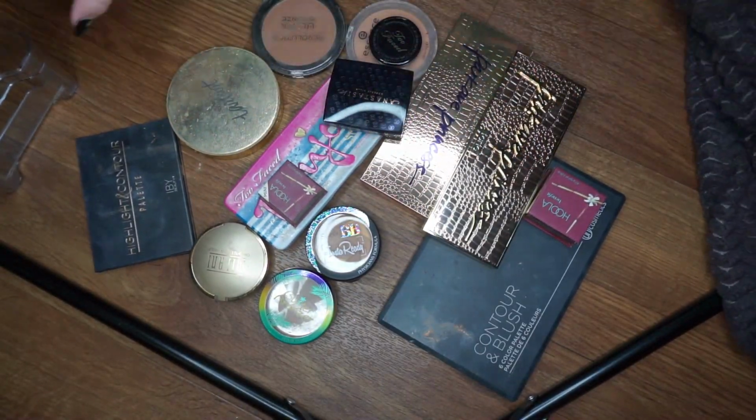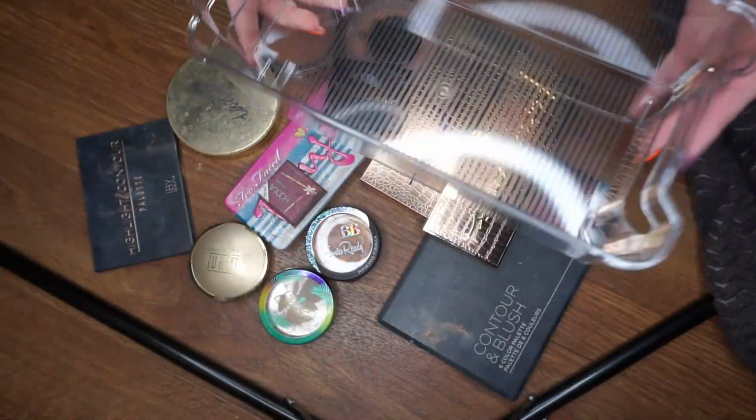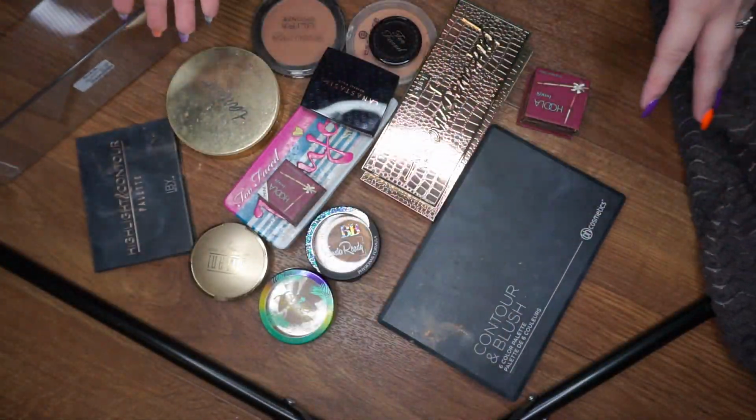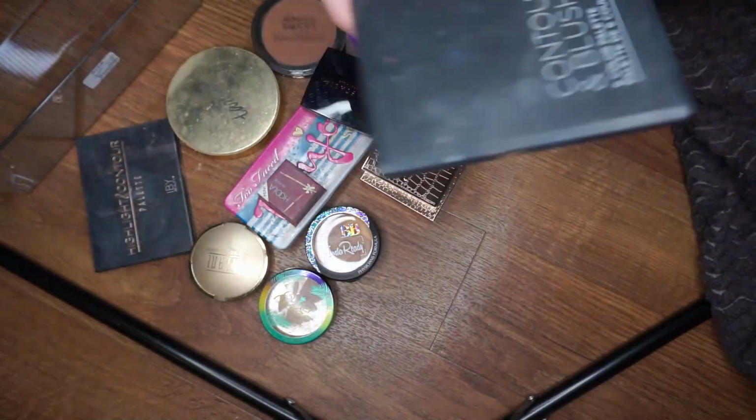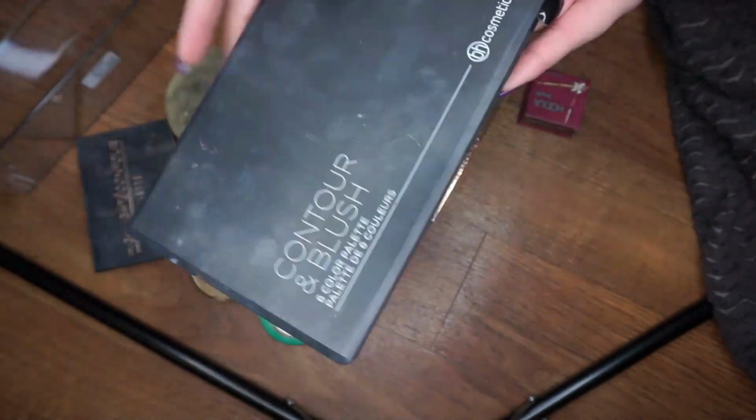So for this part right here, we're just going to take these little bins that I found at Marshall's, and we're going to start to organize everything into them. So I'm just going to show you everything and then decide whether I'm keeping it or if it's getting tossed.